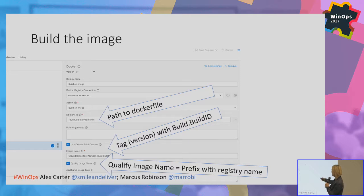Yeah, so just a little bit of a drill down here. You can see that we had to just put in the path to the Docker file. And in this case, we tagged the version with build.buildid. And we qualified the image name by prefixing it with the registry name as well.